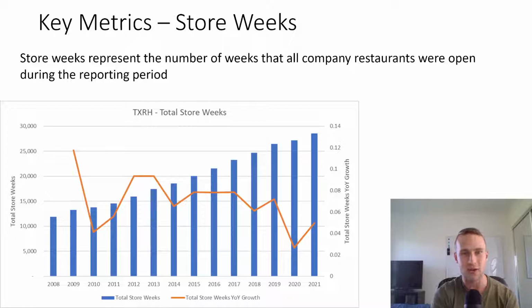So the first key metric is store weeks. Store weeks represent the number of weeks that all company restaurants were open during the reporting period. In this graph here, the reporting period is annually, so every year. And you can see over time, the amount of store weeks has increased, and this makes sense because they're opening new restaurants every year. And on the secondary axis here, this orange line tells us the year-over-year growth in the store weeks. You can see on average it's roughly about 6% per year.